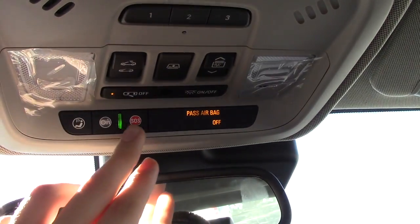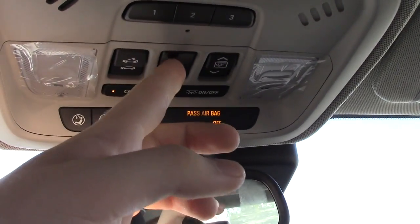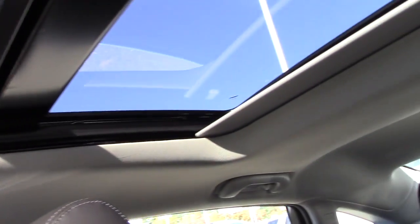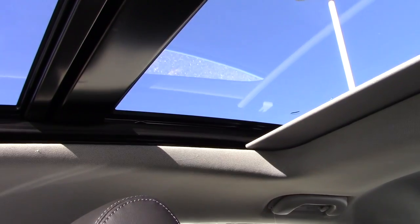Up here you have all of your emergency controls, OnStar, SOS, and you also have your sunshade controls for the back. So pretty cool. And that is part of your shade package. And you also have your shade for your panoramic sunroof there. You can stop it wherever you like.